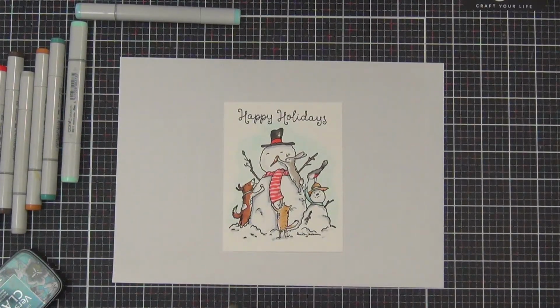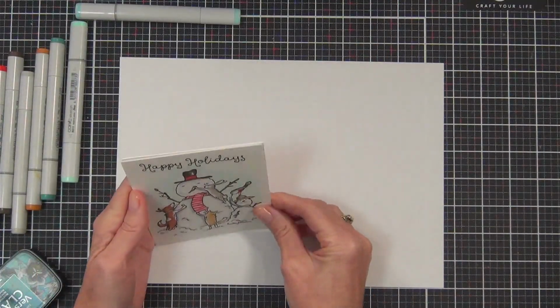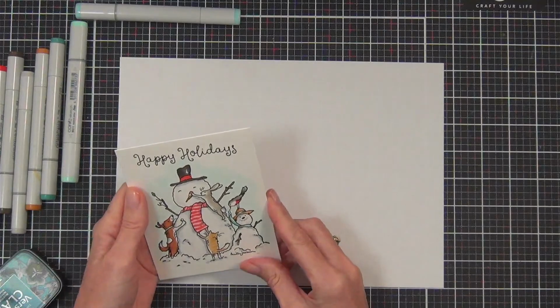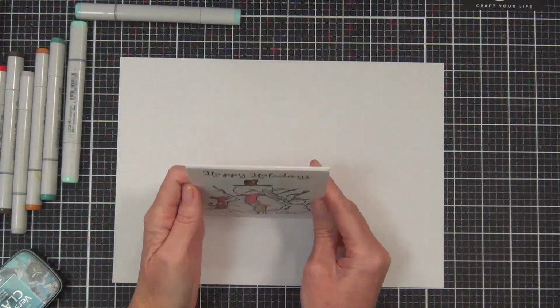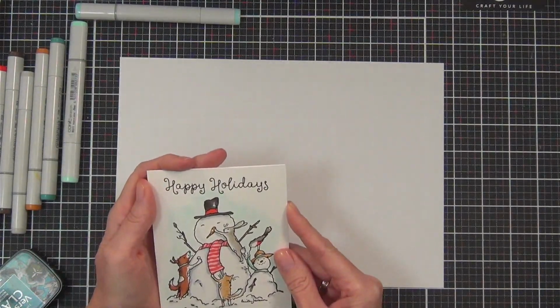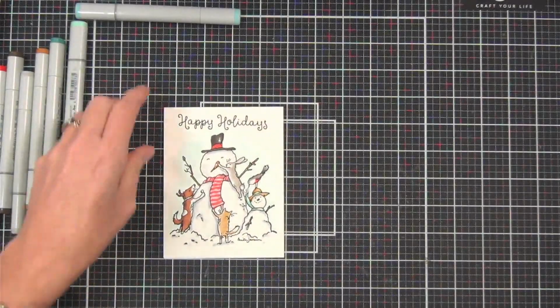Is that it? Is that my colouring done? One of the basics. How pretty.